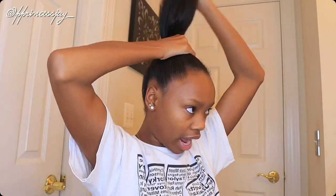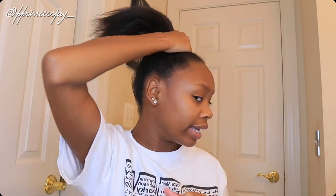So right now I'm about to position my ponytail really how I want it to look. I want it to be a top knot bun, but I don't want it to be too top knot. You know what I'm trying to say? I need it to be kind of in the top middle. Not the middle, because if it's in the middle of my head, it's gonna look a little nasty.